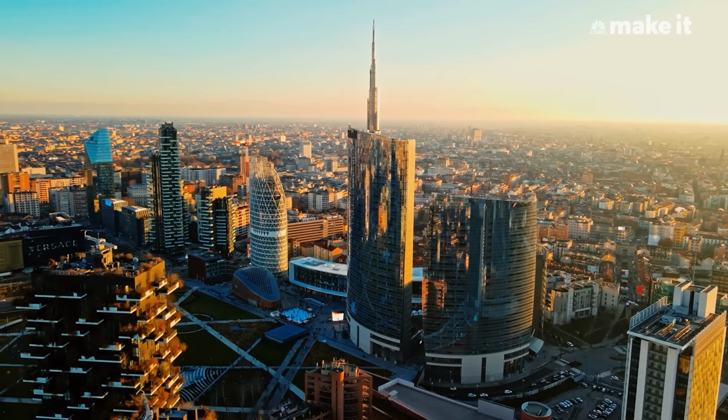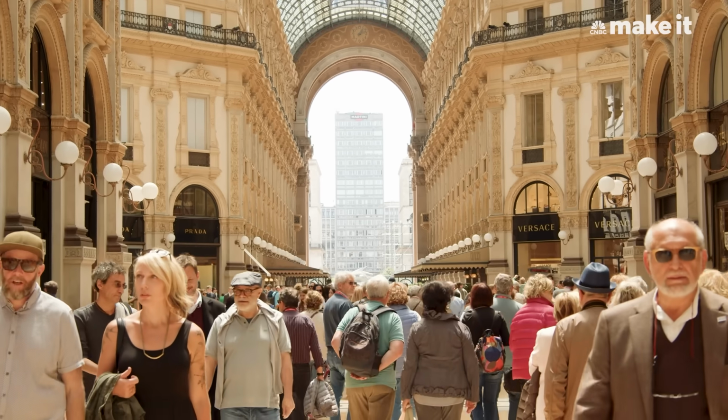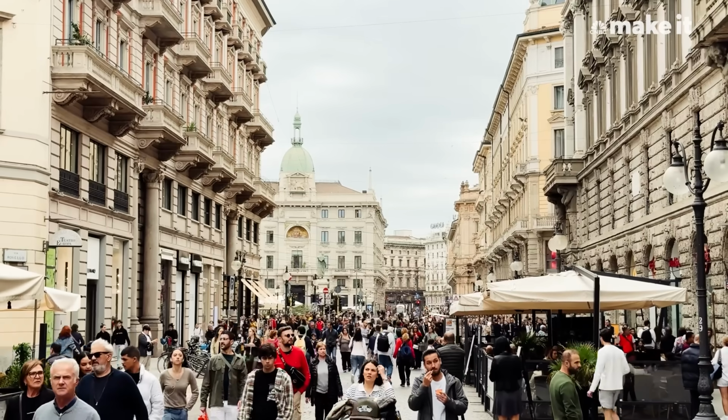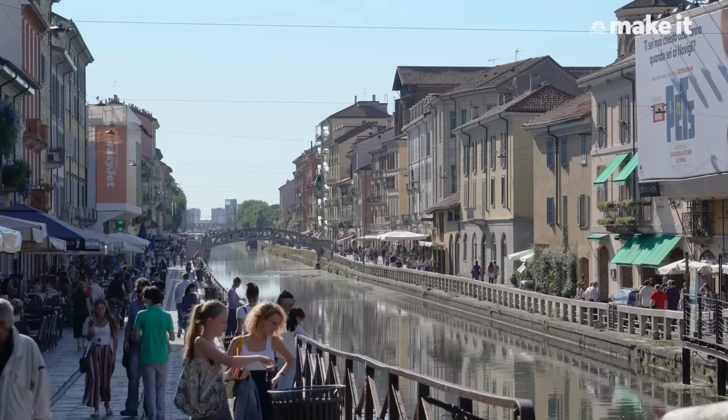Milan is basically like the industrial, the work capital of Italy. People move from all parts of the country and now all parts of the world to live here. And because we have so many people coming in, whether they're students or professionals, the housing market is hot.